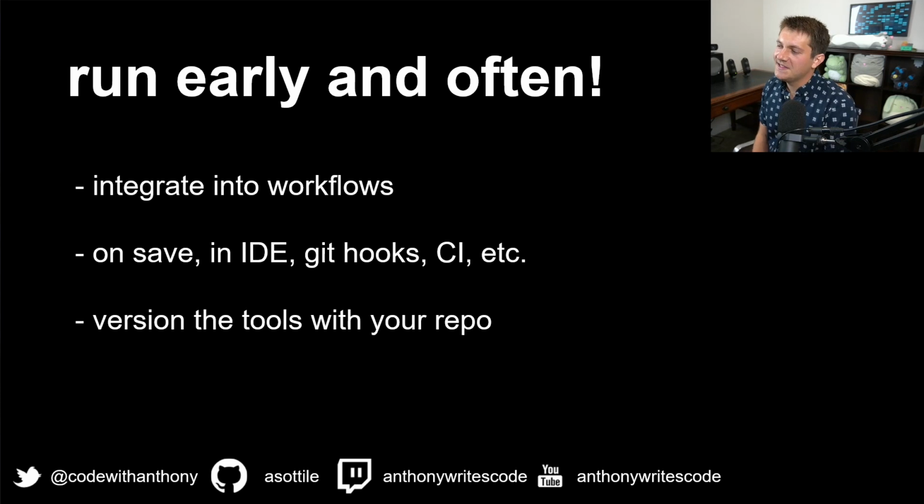Additionally, they can be set up as Git hooks to run as you commit your code or as you push your code. It's also a good idea to make sure they're running in some sort of continuous integration setup such that you enforce that they stay in tip-top shape. My final bit of recommendation here is to make sure to version the tools with a repository. That way anyone that checks out a particular revision will get a consistent set of tools.